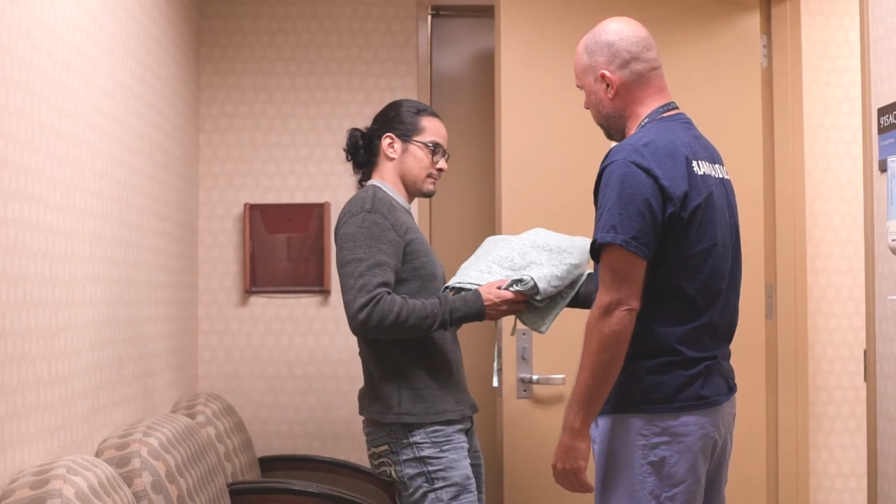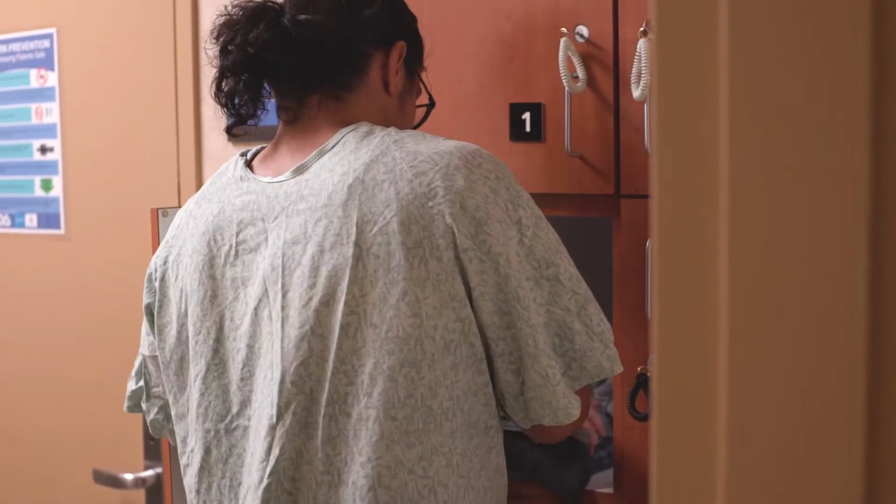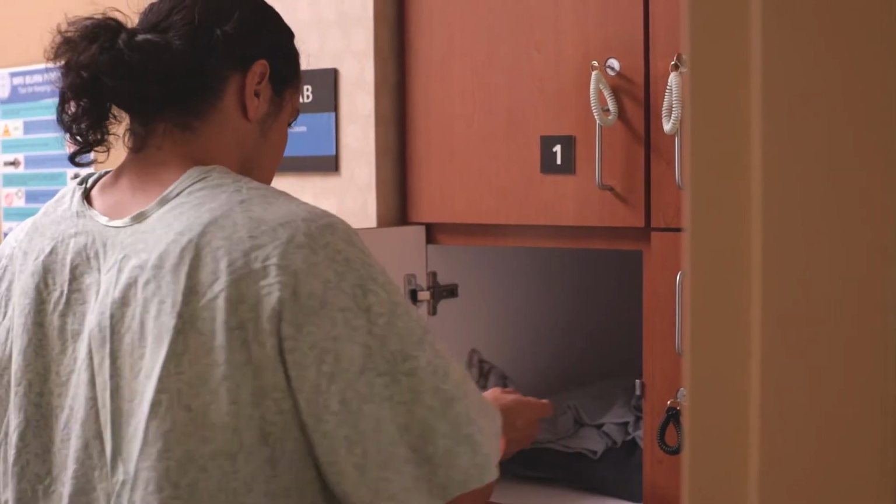The technologist will make sure that you do not have any metal or devices in your body like a pacemaker. You will then be asked to change into a gown and take off things that might affect the image like glasses, watches, and jewelry.